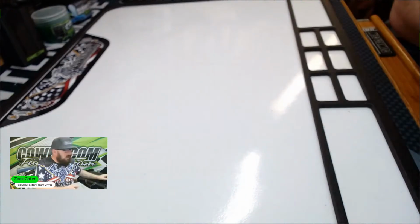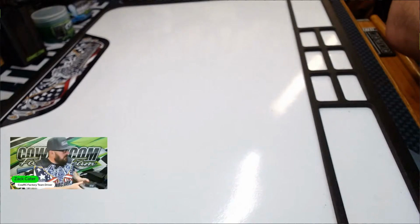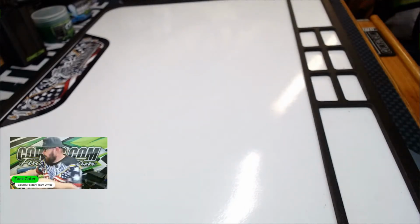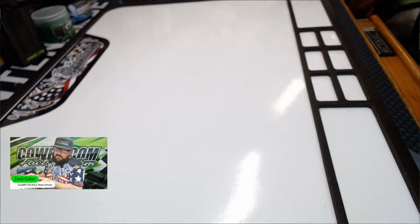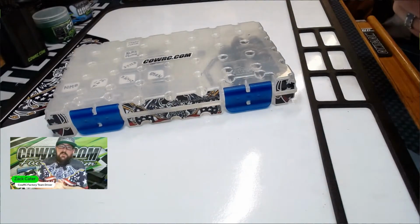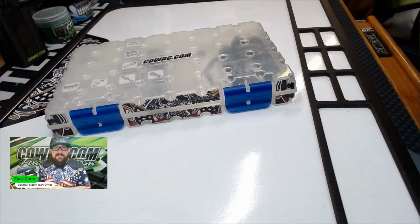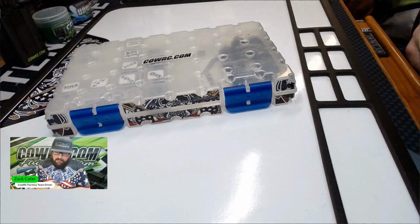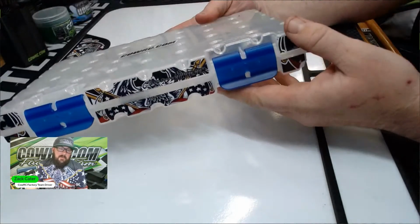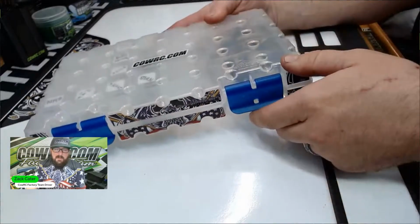And again, we went from baby bear to mama bear. Now we're going to get into Papa Bear, and that would be the dot box. This, to me, is the way storage should be for RC stuff. Multiple ways to customize this box as well. But the same thing, you have theme graphics you can get for all of these boxes.